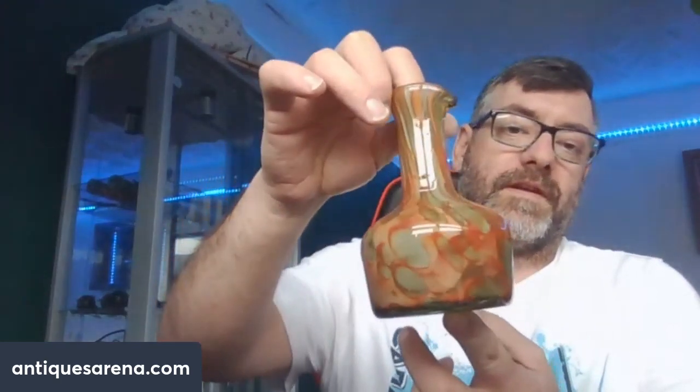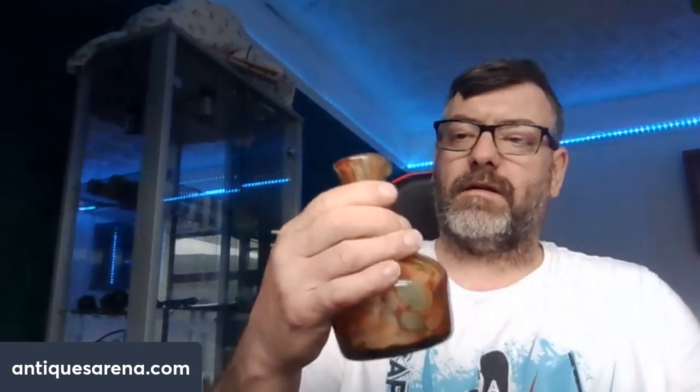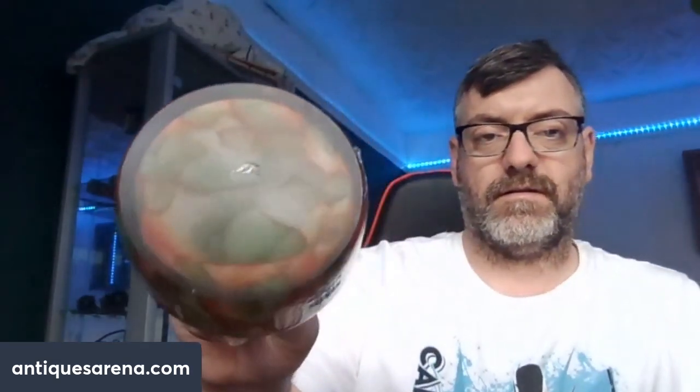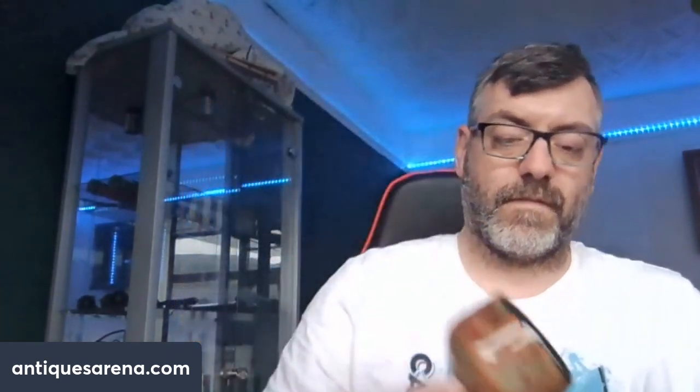This one possibly would have had a stopper, maybe a little decanter or maybe a vinegar bottle or something. Maybe it would have had a cork or something like that, because I can feel the lines, but I can't see any grinding for a stopper to fit. Again, signed. There you go. I'm not sure. Is that Medina? That one doesn't look Medina.